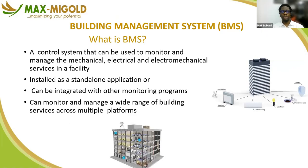And then on the building itself, we talked about two sides to building management technology: the technology for managing the building and the technology built into the building itself. One such technology that is very advanced in terms of how we gather data about the assets we manage and how we control them is the building management system, the BMS. It's a control system that can be used to monitor and manage the mechanical, electrical, and electromechanical services in the facility. It's installed as a standalone application or can be integrated with other monitoring systems.